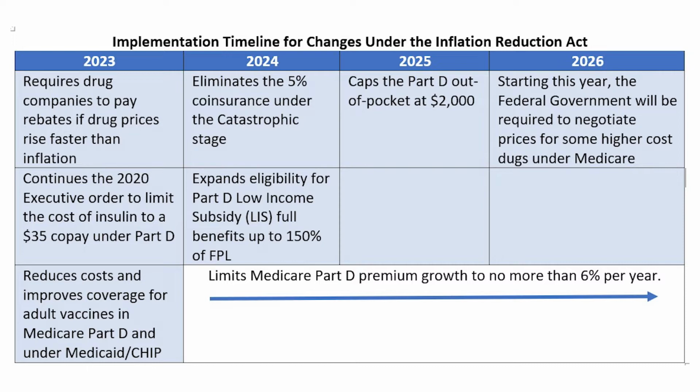And then also in 2024, the low income subsidy, also known as LIS, full benefits will go up to 150% of federal poverty level. Starting in 2024, Part D premium growth will be limited to no more than 6% per year. So please be sure to review your annual notice of change.